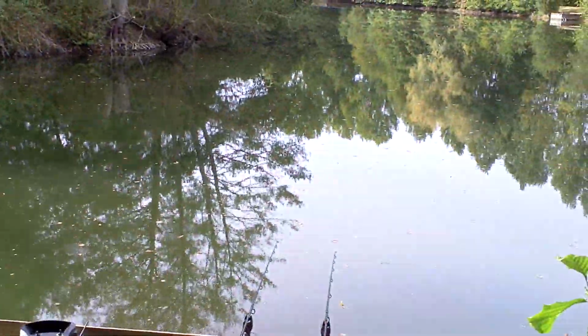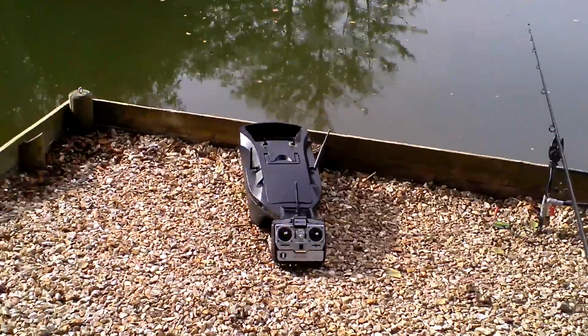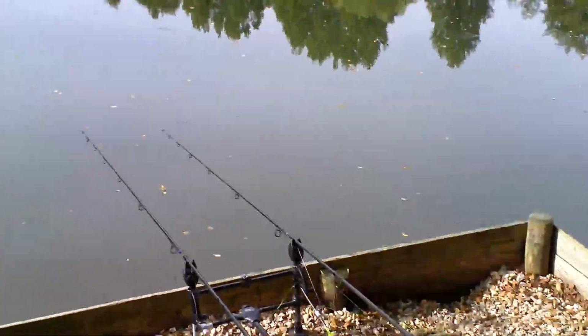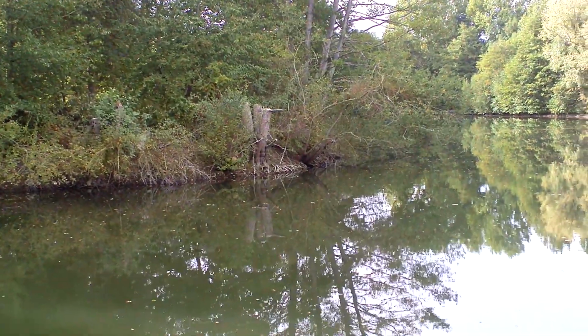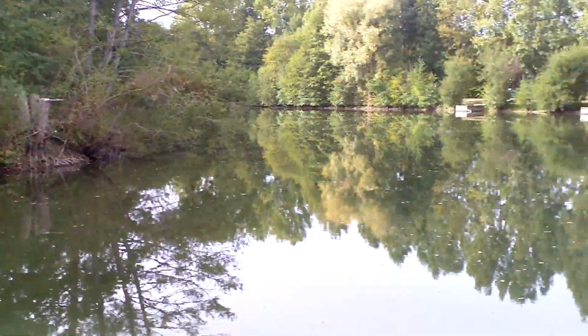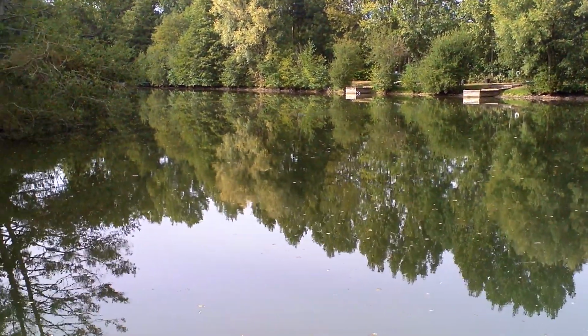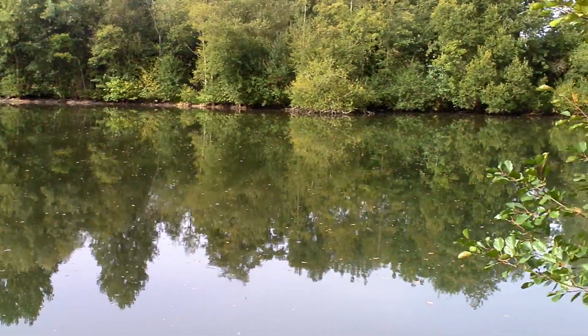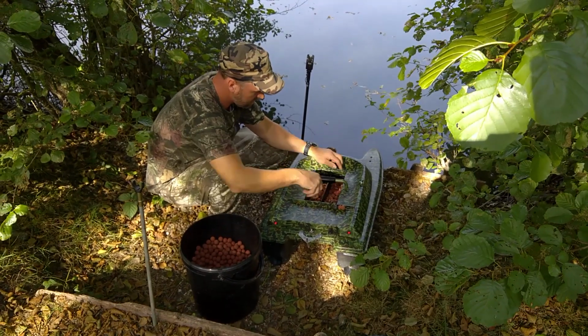So little overview here. Obviously got the lake. This is all our swim. So another bait boat over here for my swim. I've got some bait over there underneath that overhang. Some ducks, you probably can't see them, but there are some ducks going across there. Nice little view of the lake. So we're just baiting up again in the same location.